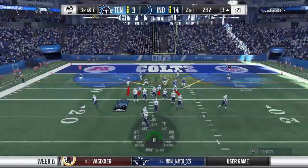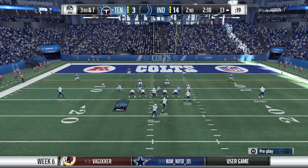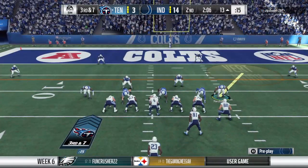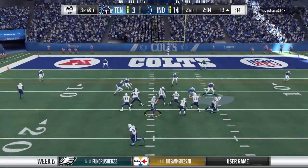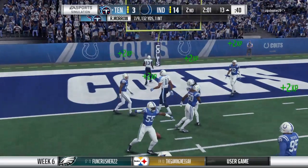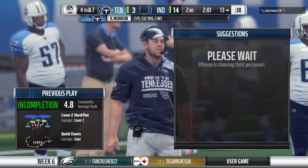They don't need to run another play here before the 2-minute warning. Let's see if they do it anyway. Here we go now. Back to Philly. Here we go, to throw on 3rd down. Morrow, and incomplete here on 3rd down.